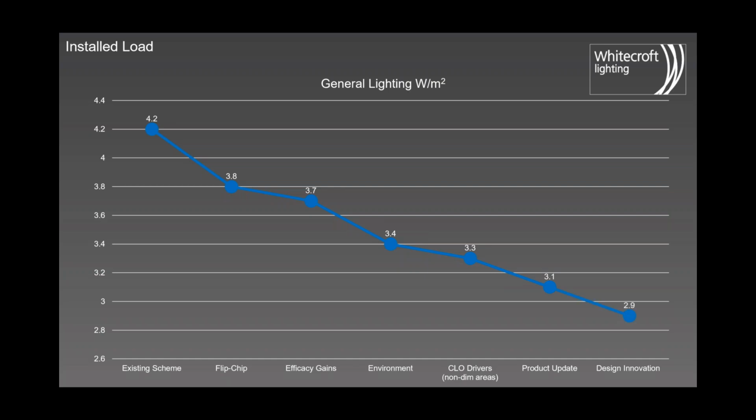And finally, we looked at innovation. Now, we looked at how can we improve the efficiency away from just the light source, but what can we do to the luminaire to drive the efficiency through? And we looked at 2 of the biggest areas of consumption of energy in a space. We looked at the classrooms and the circulation. And by utilizing the flip chip technology you already talked about before, by utilizing the best optics, by utilizing high reflective finishes and internal reflectors, for example, we could derive the efficiency from the products.